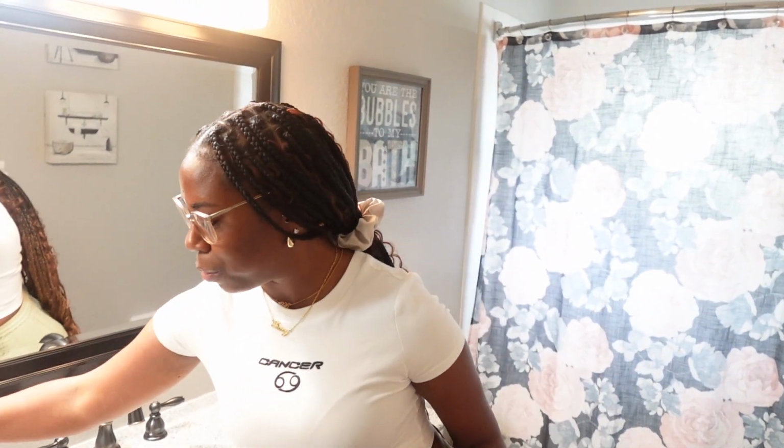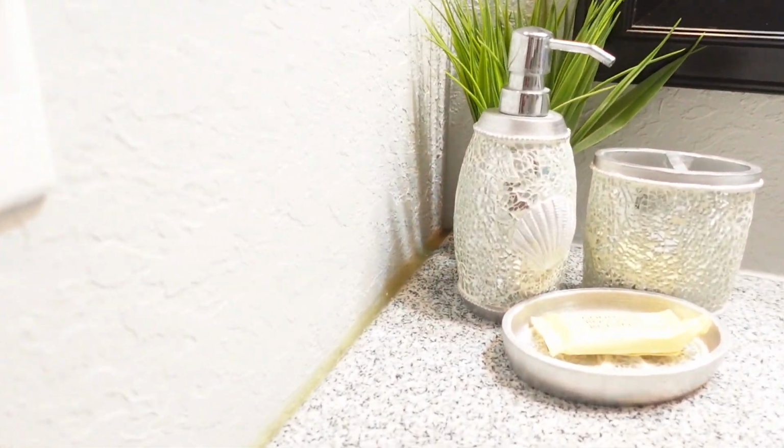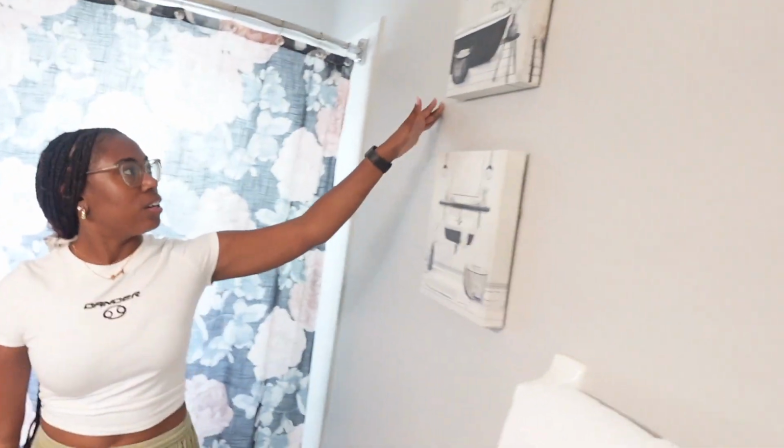And if you come over here, once again, we have details. In this room, I'm seeing a lot of silver and yellows, and that's right up my alley. But more seashell detailing. You come right there. And even in this bathroom as well, we have that seashell detailing on the towels. We love that.